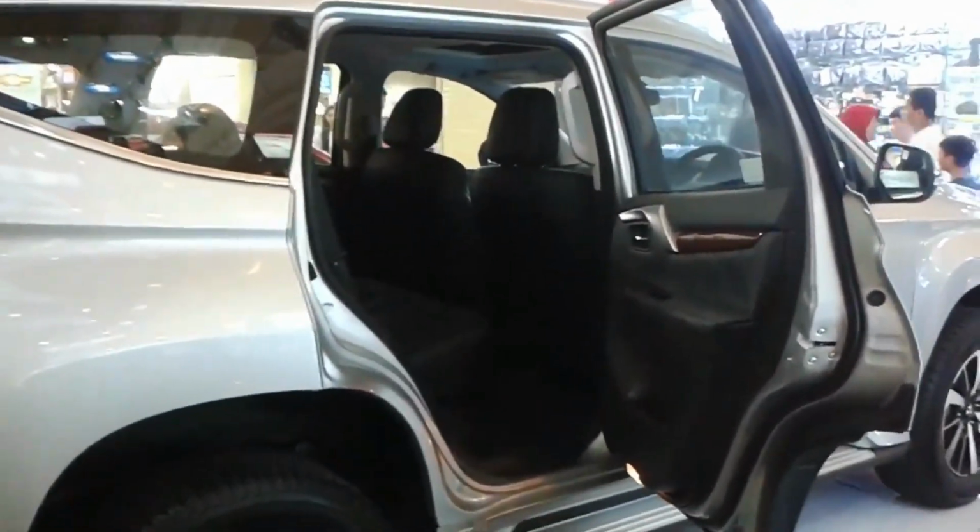The rear door trim is also carried over to the front doors, including the leather on the armrest in the middle, and wood trim. You do get a speaker down there, together with the bottle holder and a bit of storage, and the window control right up there.